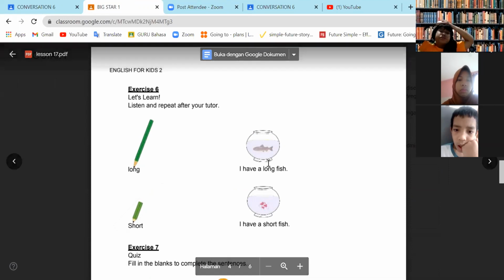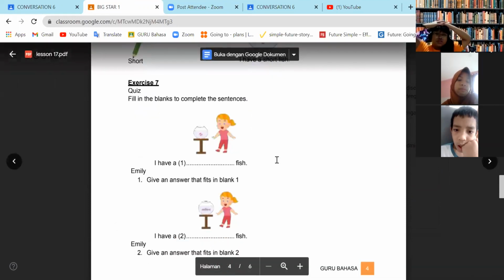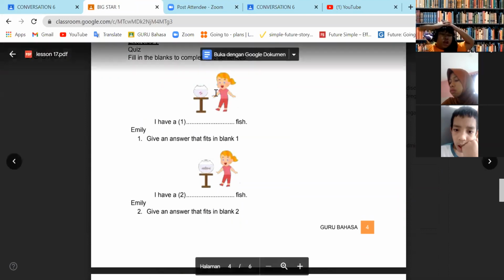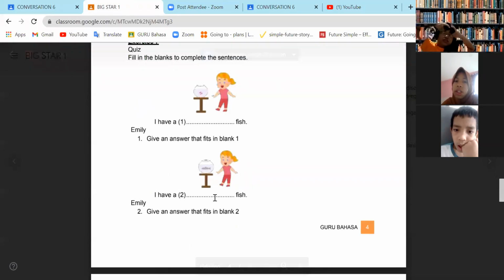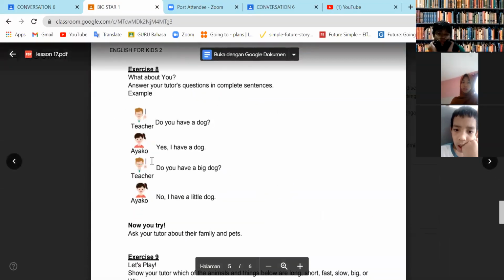And then here we have long and short. I have a long fish, and then I have a short fish. It depends on the picture. When I have a blank sentence, you can answer. I have a, what is the answer? I have a blah blah blah fish. I have a short fish. Good job. And then this, I have a long fish. Long fish. Good job. Right.